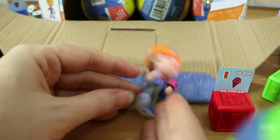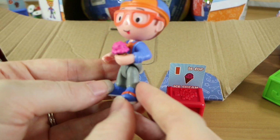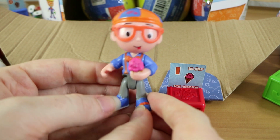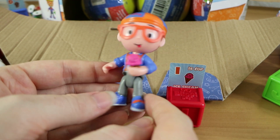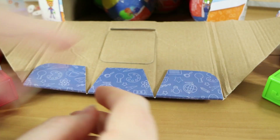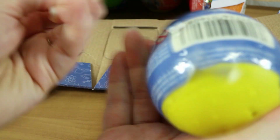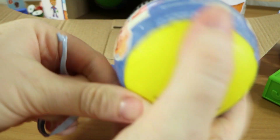Alright, there's the ice cream Blippi. So I is for ice cream. And he's got a pink ice cream there. Oh, he's got his tongue out. Must be a tasty ice cream. Another elephant Blippi that I just opened. Okay, so we're still looking for A for airplane. And what else did I say?